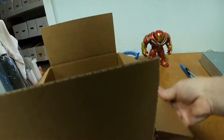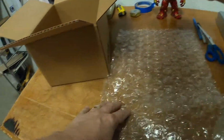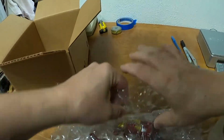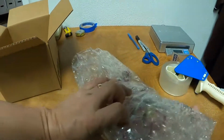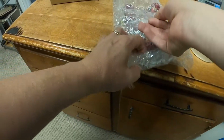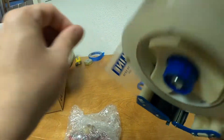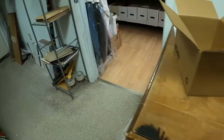I'll get a sheet of bubble wrap and wrap him up, and then I'll go out to see the bubble wrap my orders come in. See what I have out there. Fill the rest of the box up. It's possible he could have fit in an 864, but I think his arms would have basically been touching the sides of the box, and at that, it's much more likely to get damaged. All right, let's see about this bubble wrap.